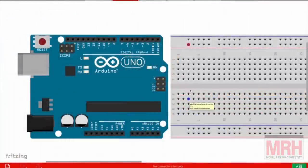The first thing we want to do is build our circuit, and we'll do this even before we start programming the Arduino, because this is where we're going to see the results of our programming to make sure that we're on the right track.